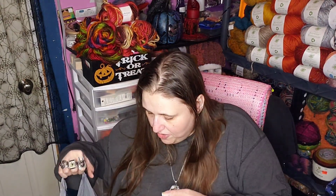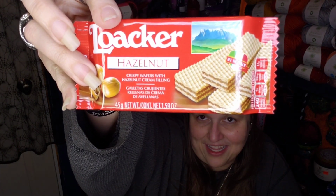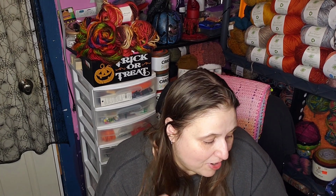So then I also picked that up as we were checking out, because I love hazelnut. Hazelnut is like one of my addictions. I'm trying not to eat certain things and watch what I'm eating, but I totally had to get that. And on a day where I have some more calories to spend, I'm eating that.